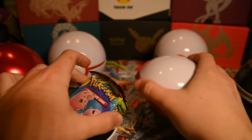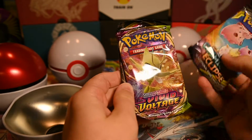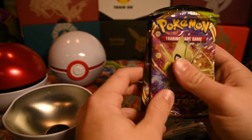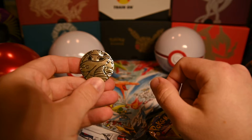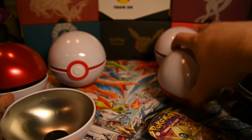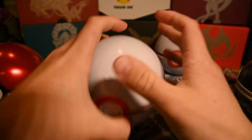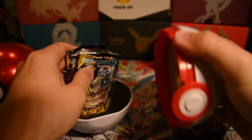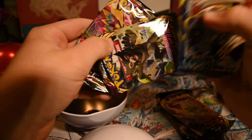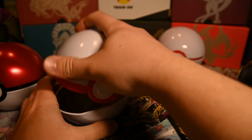Alright, so this is the one I opened before. Cosmic Eclipse, Vivid Voltage, and Rebel Clash. So, three really good packs. And Dragonite coin. How many of these will have Dragonite coins? Place your bets now. So you put y'all to the side. I'm just gonna go ahead and open all these and get it done with. Alright, we have Cosmic Eclipse, Vivid Voltage, and Rebel Clash again. And Dragonite coin.